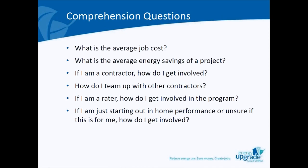How do I team up with other contractors? We do offer networking opportunities. Our most recent one is one in San Jose that we're holding on Thursday. We just held one in Santa Rosa on Tuesday of last week. All of our events are posted on our event calendar. Our website, again, is builditgreenutility.org. And if you click on our events page, you'll be able to see the calendar of events.